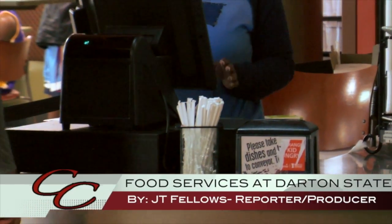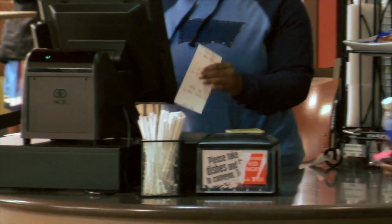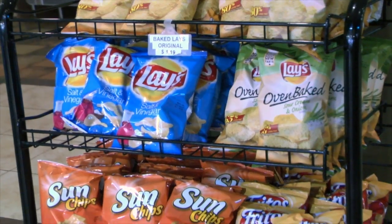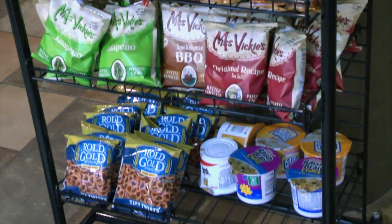Food services at any college campus is an important issue, and the food services at Darton State is no exception. From meal plans to the price of food, students always have questions or comments. It's extremely important to get student feedback because every campus is different. So the offerings that we have here are also based on what the student needs are and what they want.